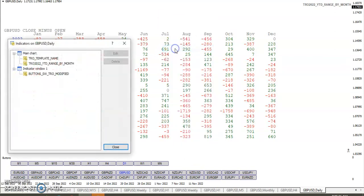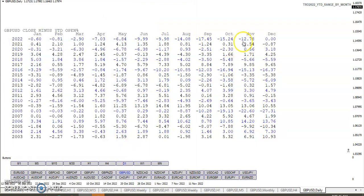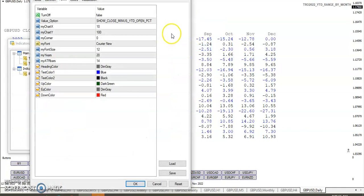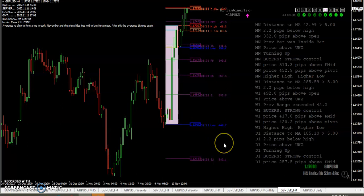Year to date, close minus open, the percentage, you can see now we're only down 12.78% for the year. For those traders who like to look at the percentages. And we'll put this back to the range by month. And let's see. Notice these distances to the indicator 2 have been decreasing.